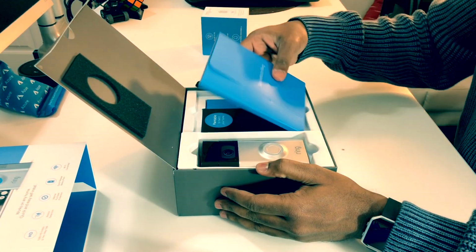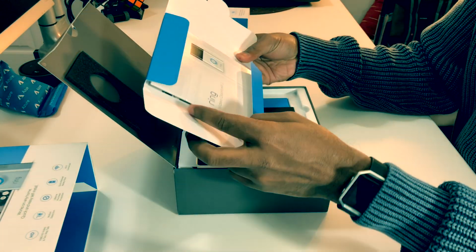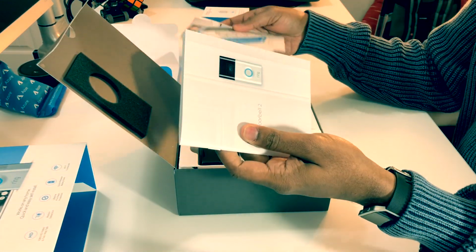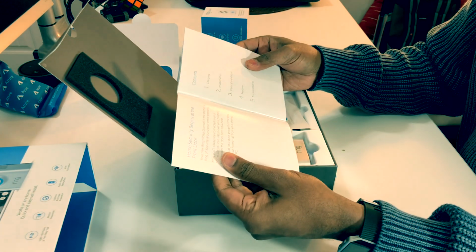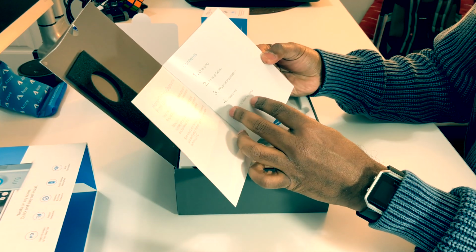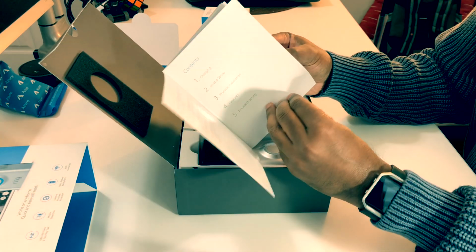Okay. Say hello to Ring. I don't know whether all these are publicity materials or manuals. Okay. This is a manual. It lets us know about charging, in-app setup, physical installation and features, and troubleshooting.